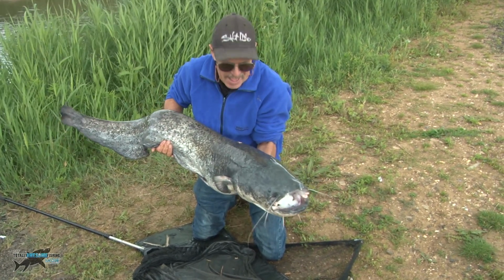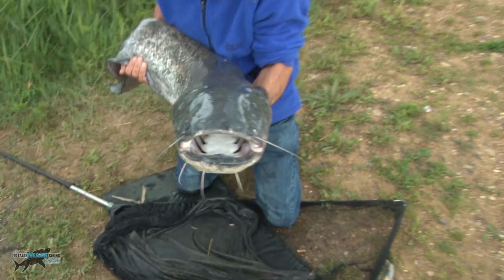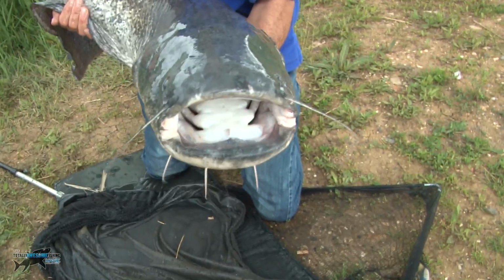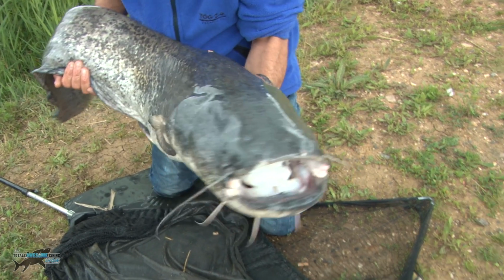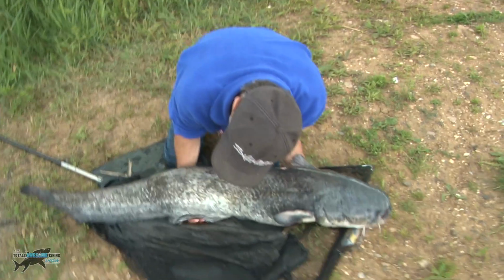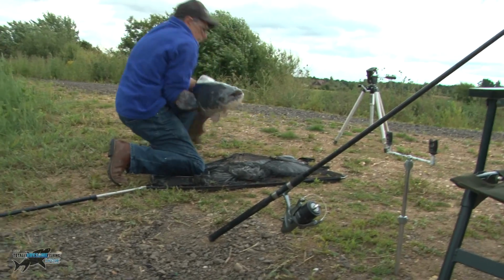Fantastic, huge one. If you bring the camera in close, you can see the size of his mouth there. Yeah, he's almost smiling. As big as mine, and that's saying something. What a crackerjack fish. Good part, 5 feet long. There we go. Come on, buddy. Let's get you back.